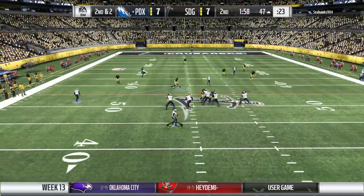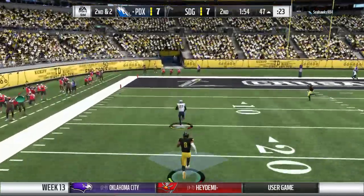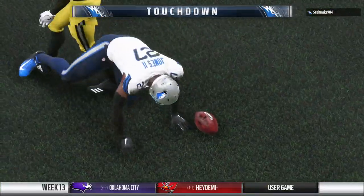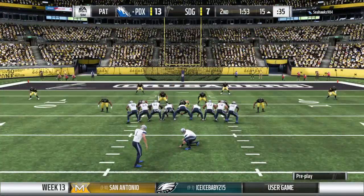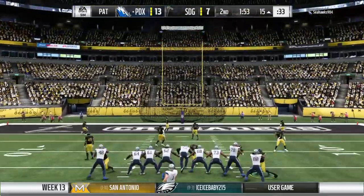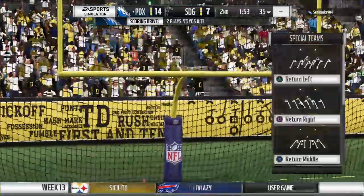Now a shotgun snap as they'll look to throw. Looking deep downfield. This is caught inside the 15. And he gets into the end zone for the touchdown. Ronald Jones, his 2nd touchdown of the game, giving him 12 on the season. And his guys are able to strike for 6.